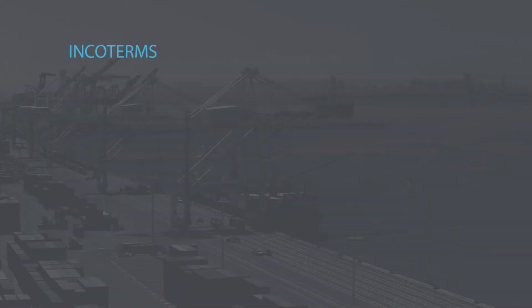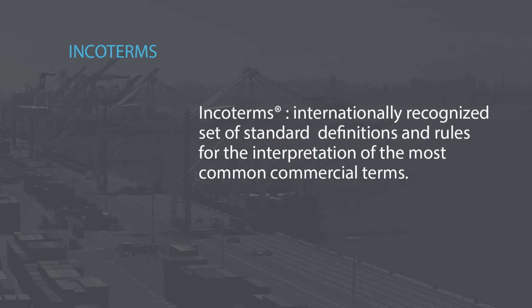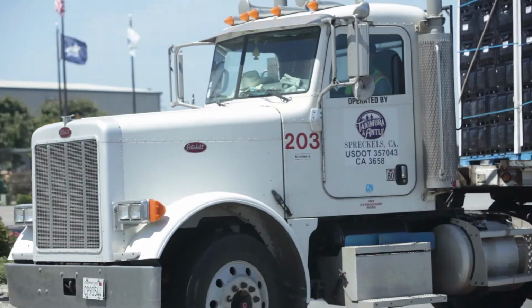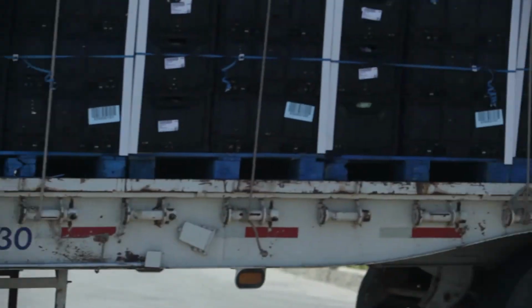A key element in any export transaction is the Incoterm used. Incoterms are a set of international rules for the interpretation of the most commonly used trade terms in foreign trade. The Incoterm clearly identifies who's responsible and liable for any function that goes into an international transaction. What determines who's responsible is the Incoterm, whether it's going to be the seller's expense or the buyer's expense.